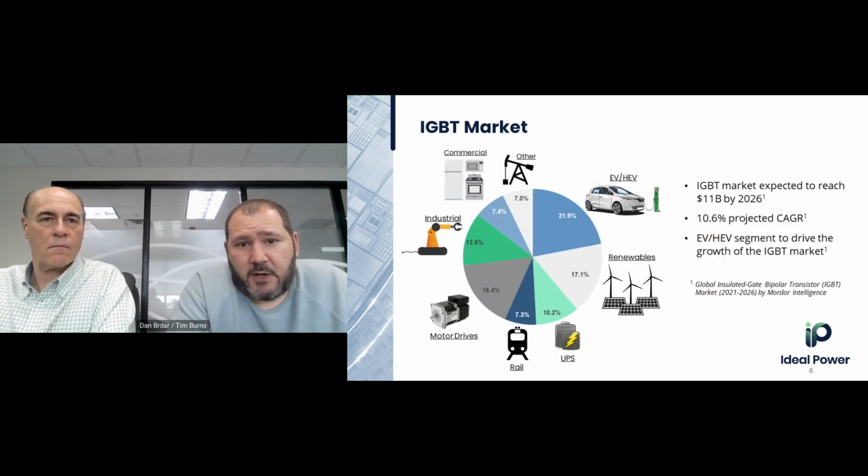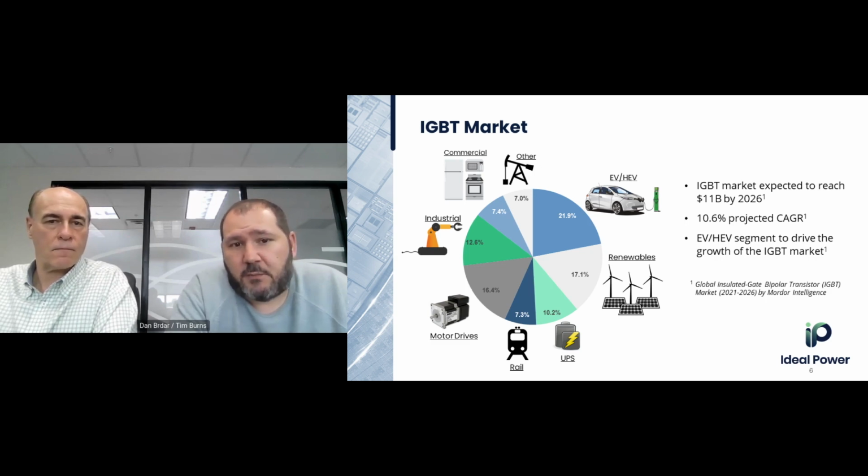The IGBT market is really the target that we're aimed at with the B-TRAN technology. The 2 largest components of that market are actually already EVs and hybrid EVs and renewable energy. That market overall is roughly a $6 to $7 billion market today. It's forecasted to grow to $11 billion in just a few years, growing at over 10% per year. Other large segments of that market are UPS systems, uninterruptible power supplies for data centers, and motor drives.